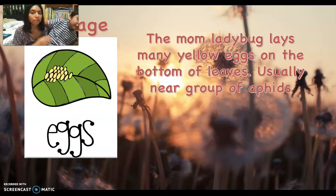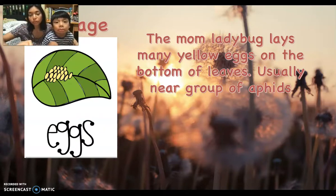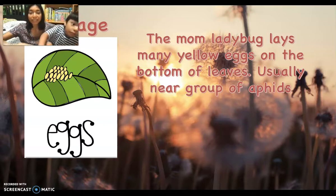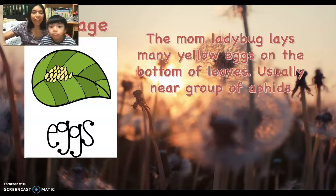So here the mom ladybug is going to lay many yellow eggs on the bottom of a leaf, and usually she is going to find a place where they have aphids, because aphids are the ladybug's favorite food to eat. Okay, so the mom is always taking care of the little babies. So she has to make sure that when they hatch from the egg, right, they have something to eat. So don't forget our first stage, number 1, is eggs.